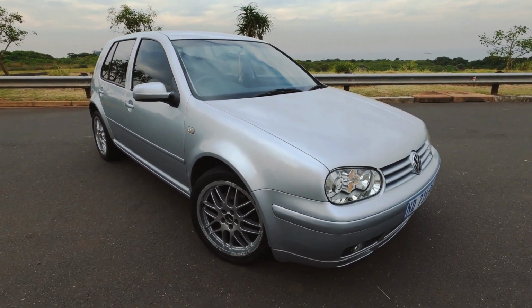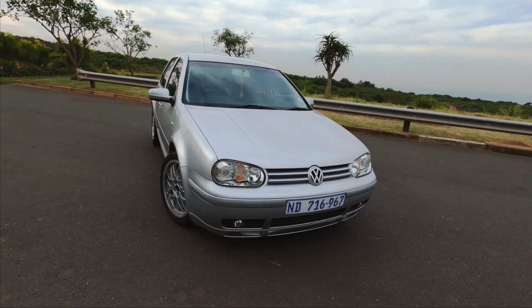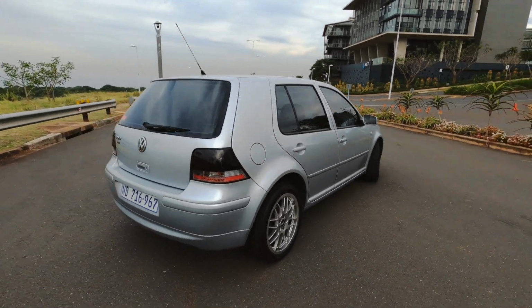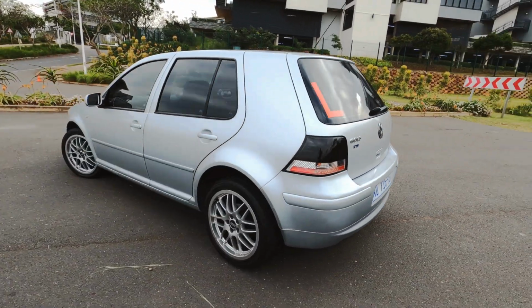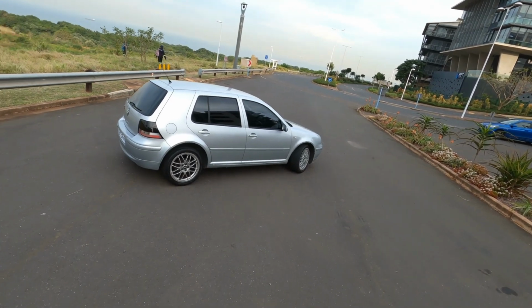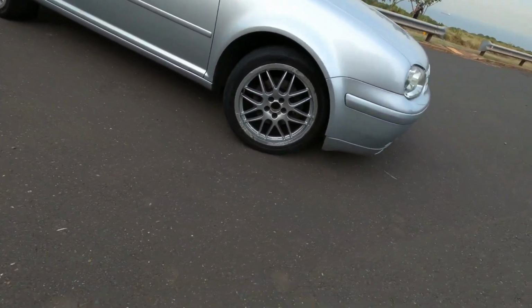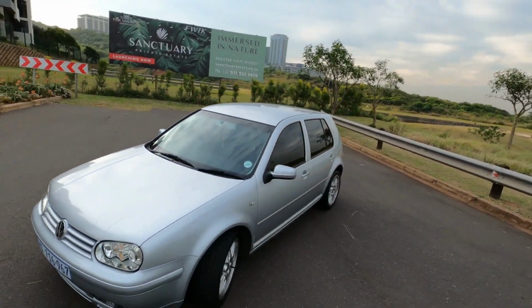Today we're going to be reviewing this Mk4 Golf 1.6 Auto. Dubbed by many as fat and boring since its birth in 1997, it opened the door of premium quality for VW ever since. Seeing that the design is now 24 years old, did it stand the test of time, or is it just another old Golf?